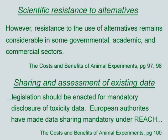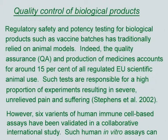Sharing and assessment of existing data. Legislation should be enacted for mandatory disclosure of toxicity data. European authorities have made data sharing mandatory under REACH. Quality control of biological products. Regulatory safety and potency testing for biological products such as vaccine batches has traditionally relied on animal models. Indeed, the quality assurance and production of medicines accounts for around 15% of all regulated EU scientific animal use. Such tests are responsible for a high proportion of experiments resulting in severe, unrelieved pain and suffering.